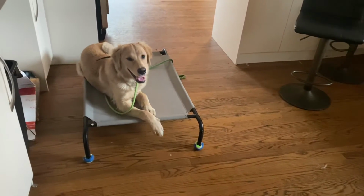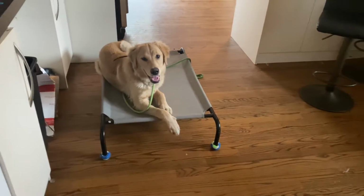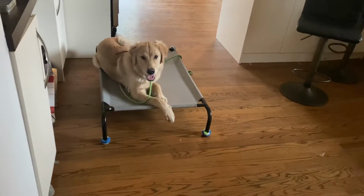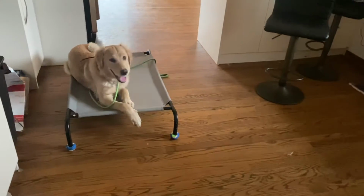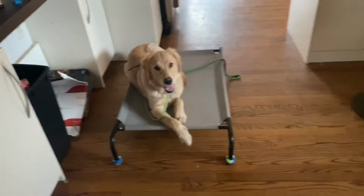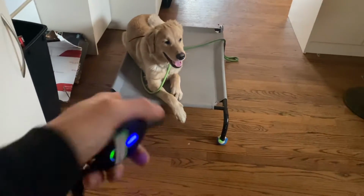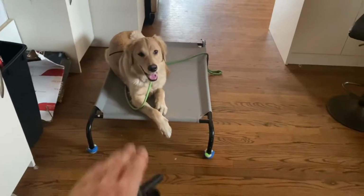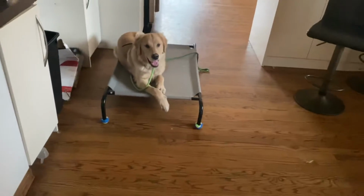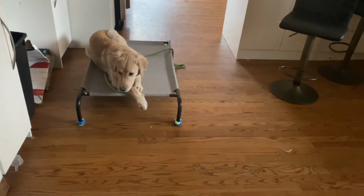Okay, we're just doing some proofing here with Finnegan's place command. So what we're gonna be doing is moving around the house. We're gonna go down to the front door, open and close it, make some different noises, and present Finnegan with some triggers that would possibly make him wanna break that command, so we can correct it and get him back on his place bed, letting him know that the only way he can get off the bed is if we give him a command, one of the known commands, or if we give him the release cue.